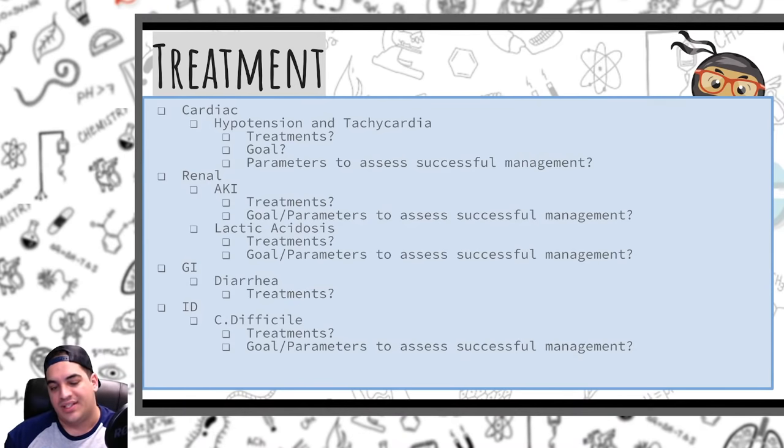The next thing is for the C. diff bacteria itself. What is the treatment? What's the first line treatment for the C. diff bacteria? What do I give to treat the actual bacteria? Okay. Well, obviously we want to get rid of the offending agent. So get the Clinda out of there. Get that son of a gun out of here. We don't want that thing no more. But what are we going to put them on to be able to rid that bacteria?